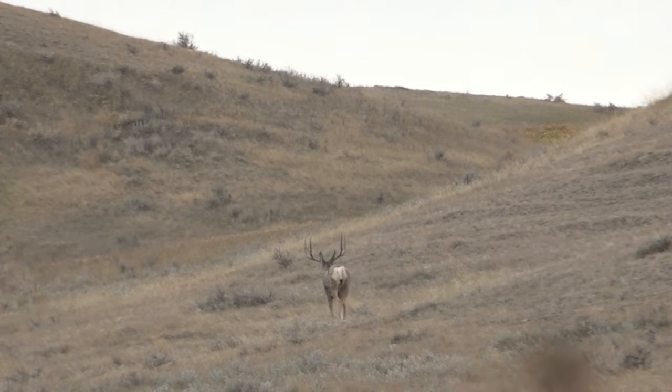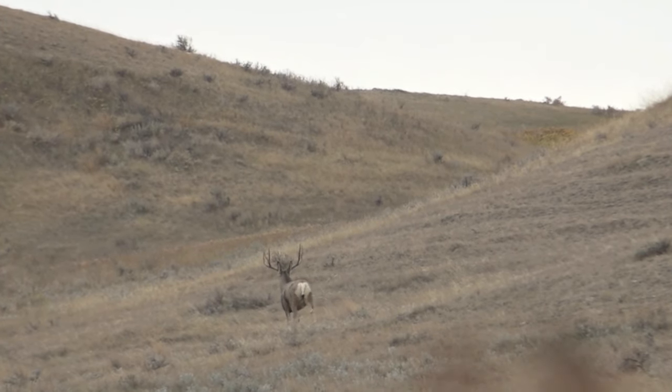Well, good morning. It's day number 2 of hunt number 2 for mule deer this year. I'm back out looking for that big buck that I was after yesterday, and already spotted him. So we can check that off as the first little bit of good news. Now it's just a matter of watching him. He's bedded down right now, but he's right out in the open. I don't think he's going to stay there. So now it's just a matter of watching and seeing where he goes to bed.